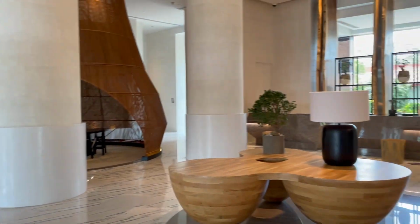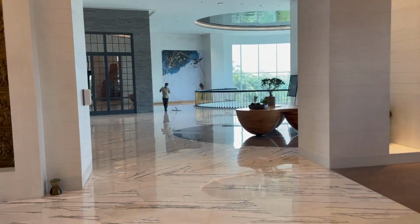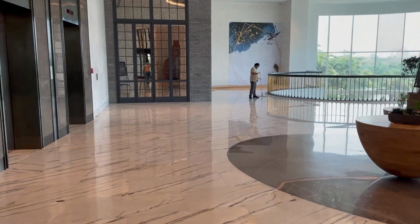So this is the hotel lobby, the front desk. It's really well made up. Let's head to the room now.